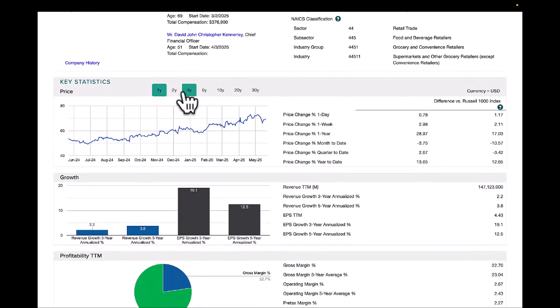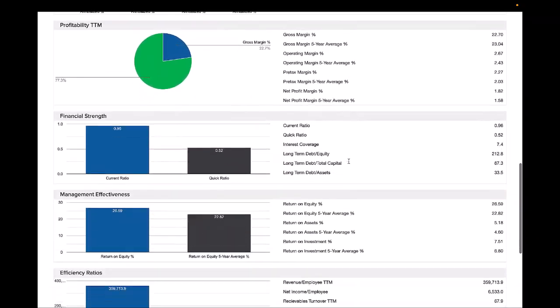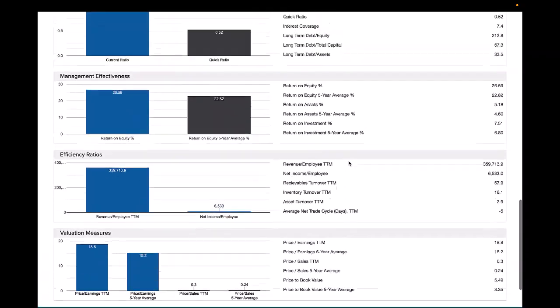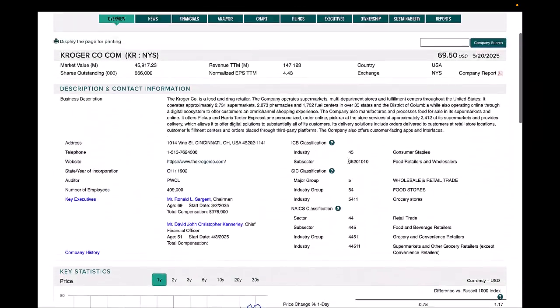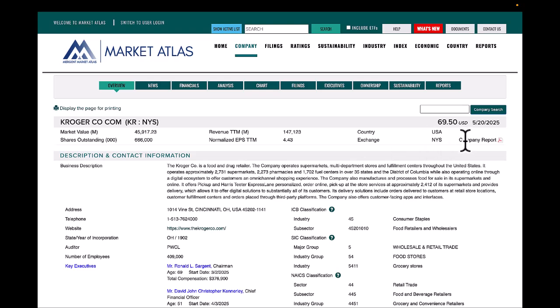It defaults to 1 year. You can go back farther. Their growth, profit, financial strength, etc. Mergent's strong point is really the financial information and having historical financial information.